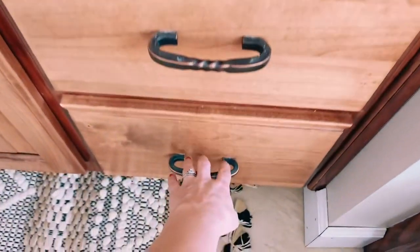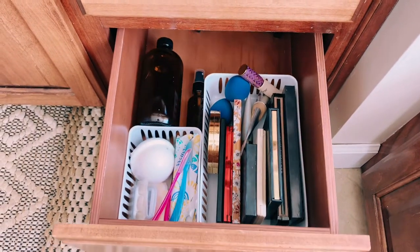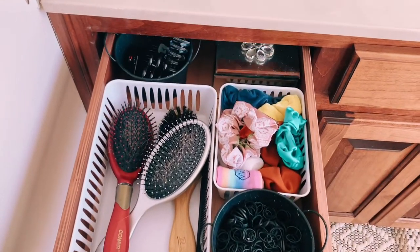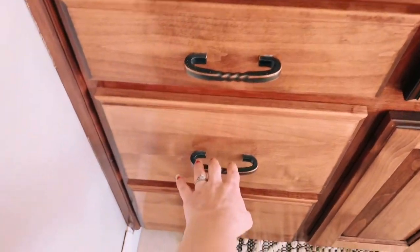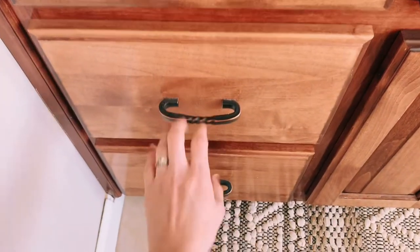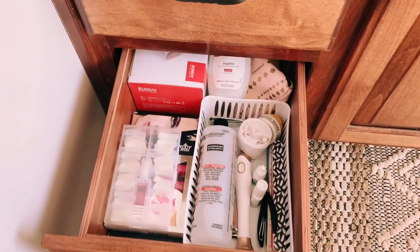This bottom drawer is going to be my extra makeup palettes that I don't use on a daily basis, but I don't want to get rid of, and extra razors. This drawer is my hair drawer, so elastics, scrunchies, brushes, as you can see. This is my hot tools and styling products drawer. And then this bottom drawer right here is my nail care drawer.